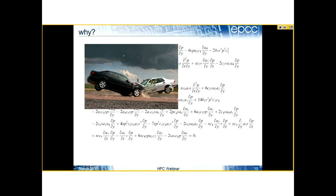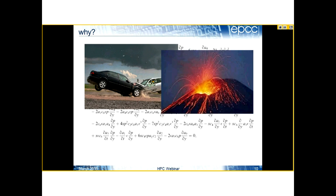Or it might be too expensive. If you want to design a car and you want to make sure your car is roadworthy and passes crash safety tests, that's a very expensive experiment to do. You only want to do it once or twice, so you want to prove on a computer that your car is roadworthy, so you then only have to do the experiment once. So this could save lots of money.